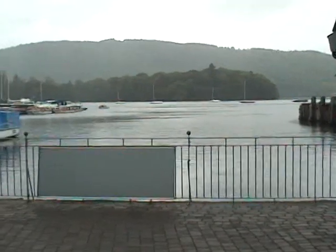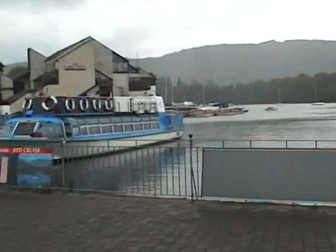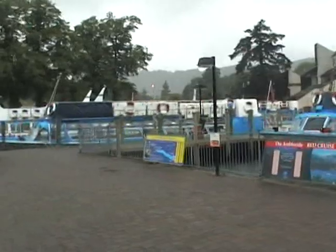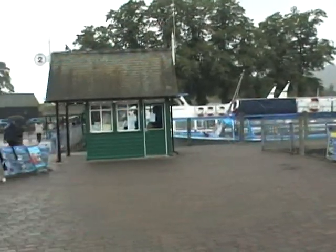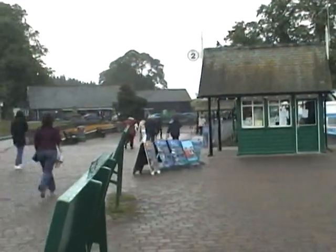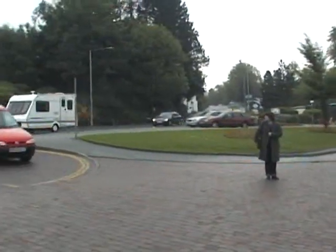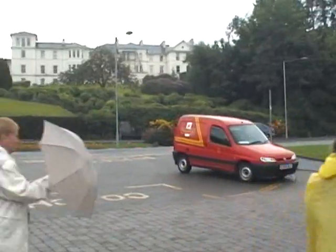Lake Windermere, it's drizzling now. It's a bit grim actually. Let's hope it improves a bit. We're going to be going on one of these boats, blue and white boats, and our lake cruise, and then we've got a steam train trip. Don't know what a steam train trip's going to be like in the rain. Yeah, we will soon see, I suppose.